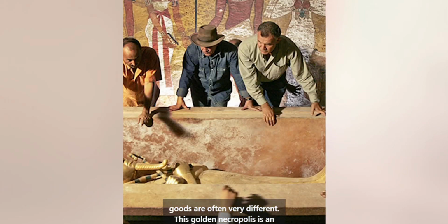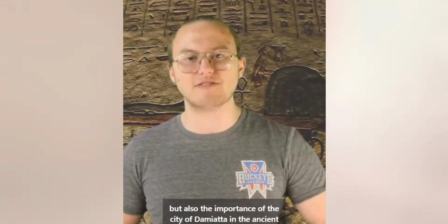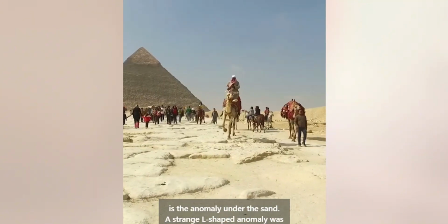This Golden Necropolis is an especially exciting discovery, not only revealing more information about the wealth stratification in ancient Egypt, but also the importance of the city of Damietta in the ancient Egyptian trade system. Through these discoveries of various artifacts from various different nations, researchers have discovered that Damietta was far more important in ancient international trade than previously thought. Next is the anomaly under the sand.